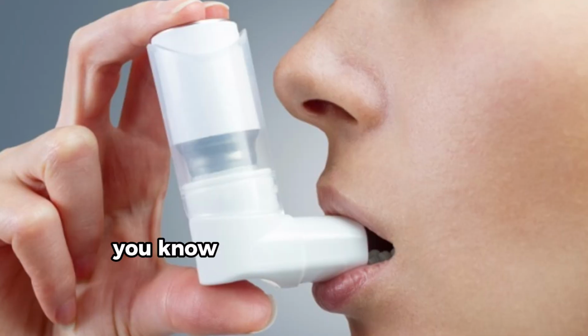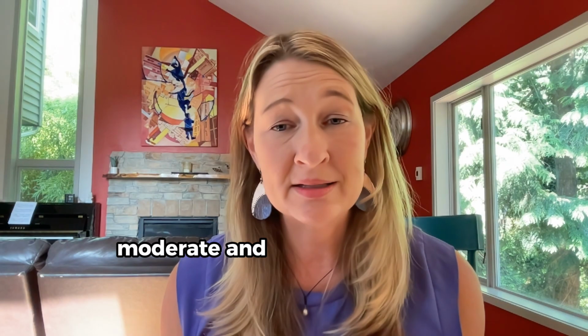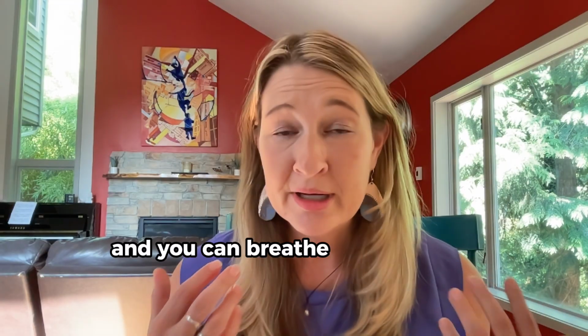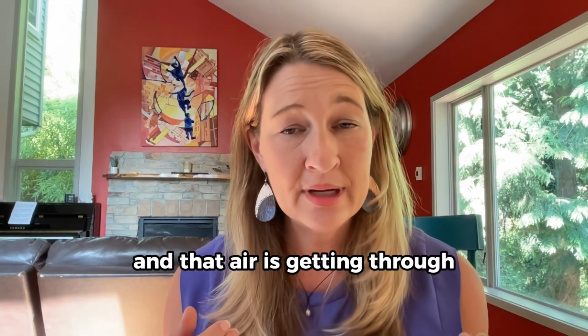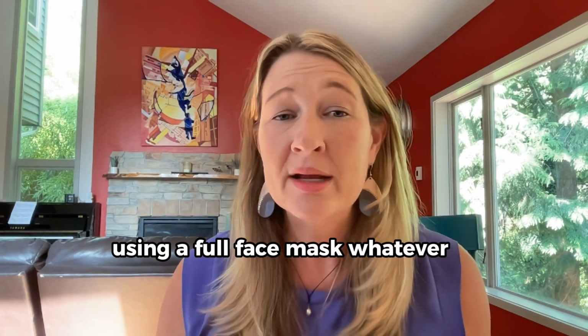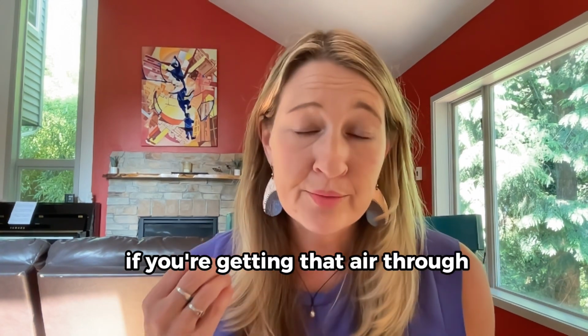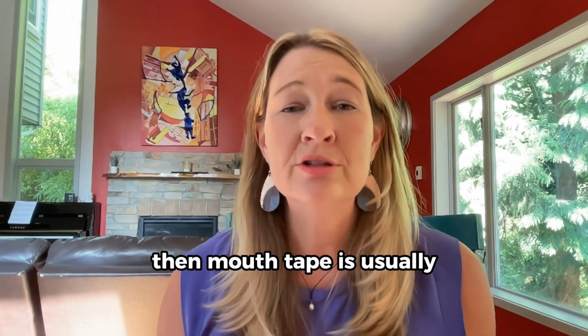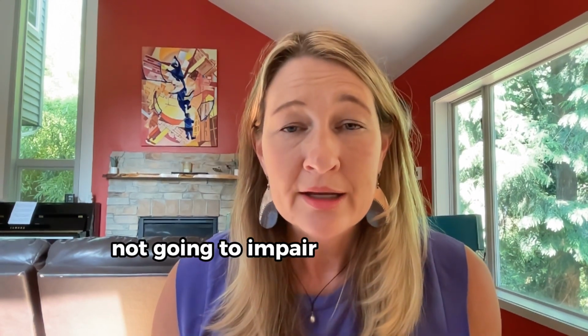That being said, asthma has all different ranges, mild, moderate, and severe. If you're on oxygen at night, I would guess that your asthma is probably more severe. As long as you are wearing your CPAP and you can breathe okay through your nose and that air is getting through, then it's generally okay to keep your mouth closed, whether that be with mouth tape or something like the Somniseal, or using a full face mask, whatever it is. If you're getting that air through and you have that oxygen as well, then mouth tape is usually not going to impair your ability to breathe. Again, talk to your provider.